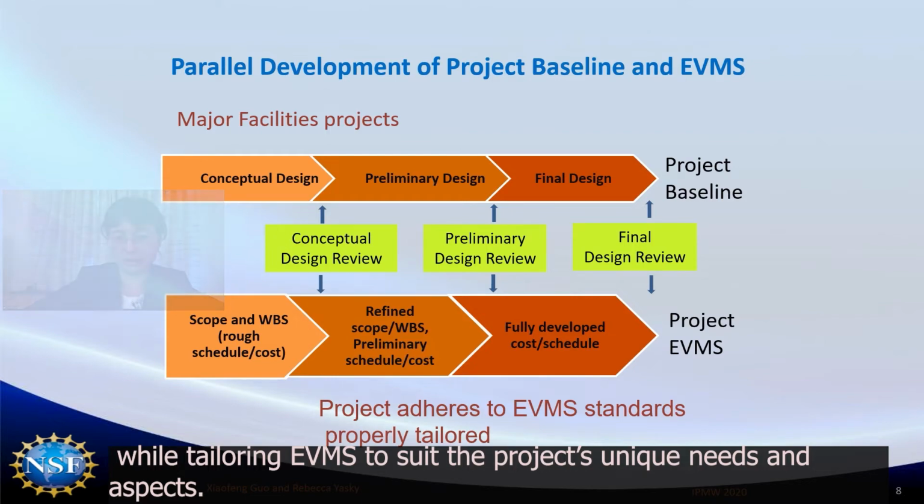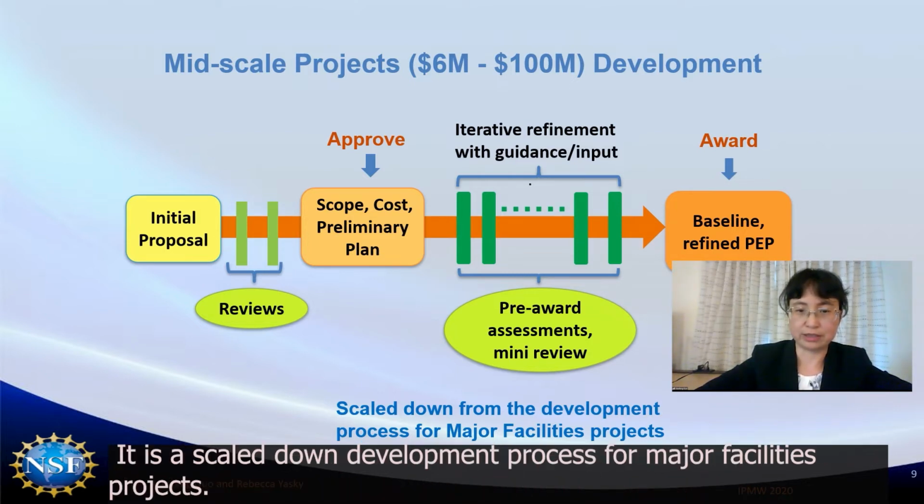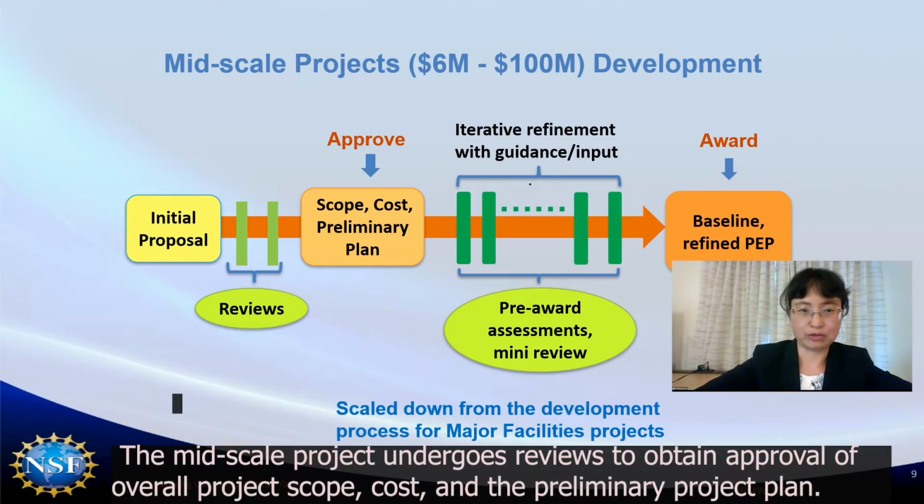and aspects. The baseline development and EVMS development process for mid-scale projects has a shortened development cycle. It is scaled down from the development process for major facilities projects. The mid-scale project undergoes reviews to obtain approval of overall project scope, cost, and preliminary project plan.